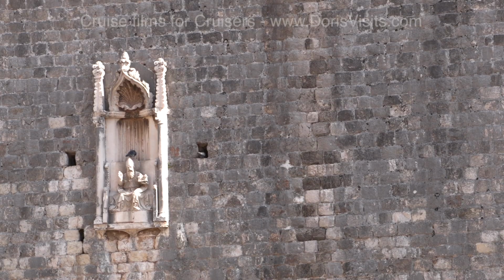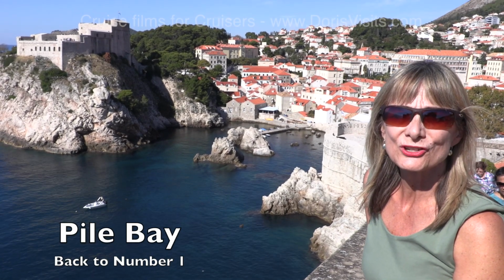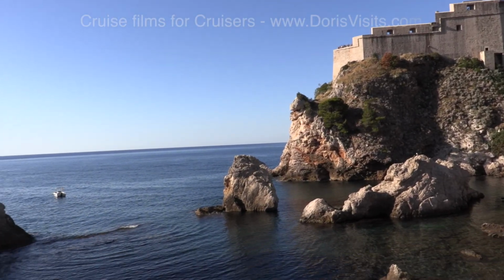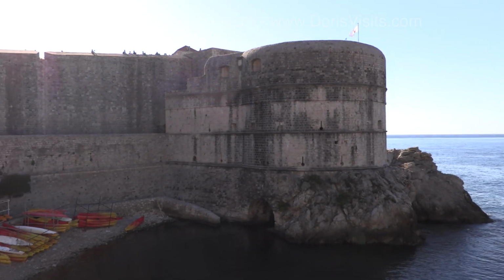We're going to leave the walls at Pile Gate and go down to the bay where so much happens. This area here is the area they used for the docks in Game of Thrones. Obviously they would have filmed looking outwards at the walls and sea and the castle. They wouldn't look back on the town, or if they did, it would have been changed with CGI.